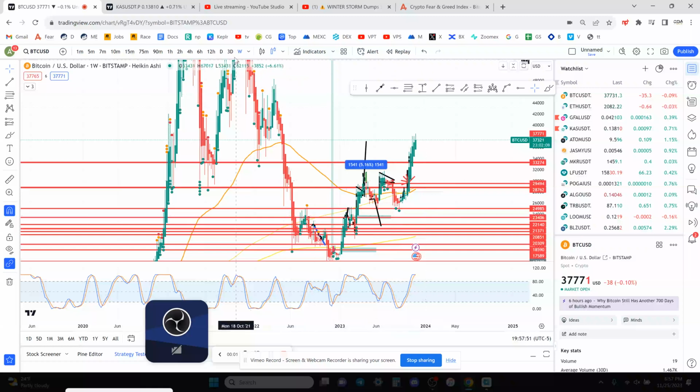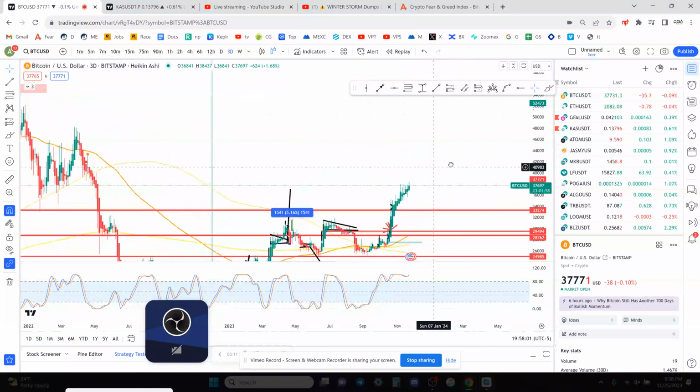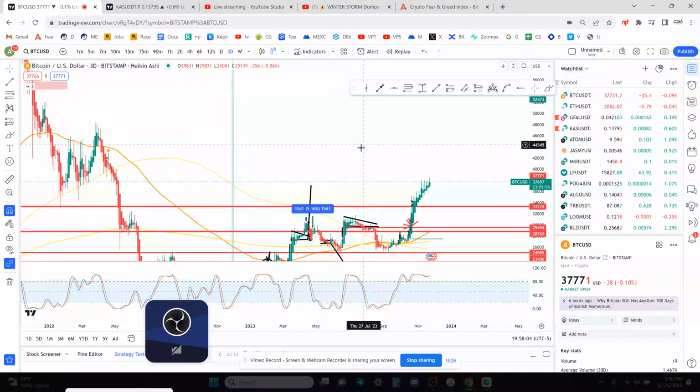On Bitcoin, let's look at the 3-day chart. The 3-day chart is also overbought, so be cautious now because it is overbought. But you're breaking that resistance at 33.3, and clearly you are going to the upside. I see our next resistance really at $47,000. Of course, you have more resistance before that, but that is a major resistance up there.